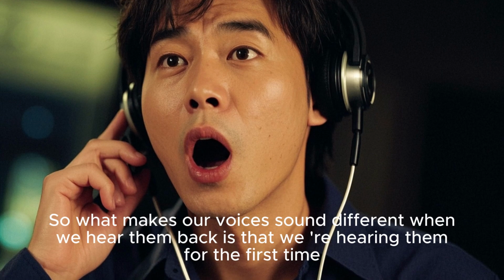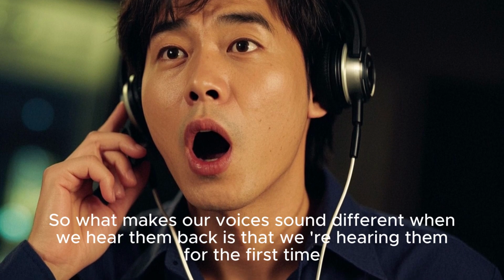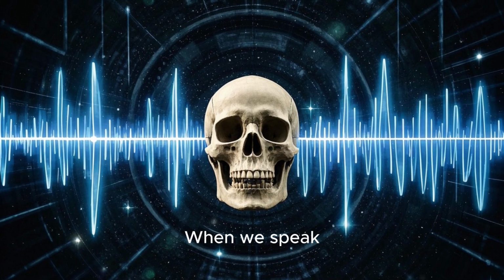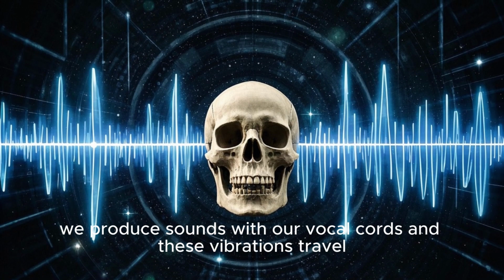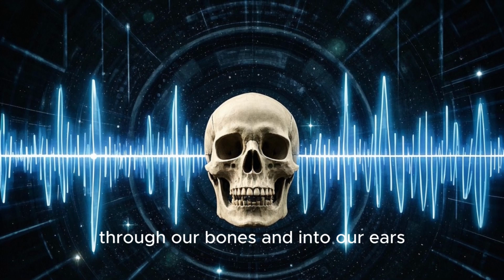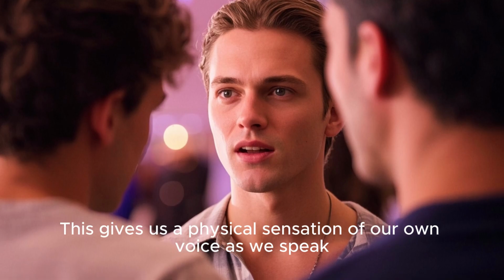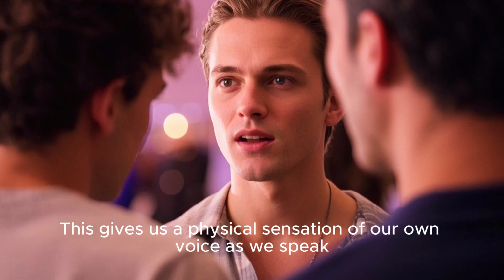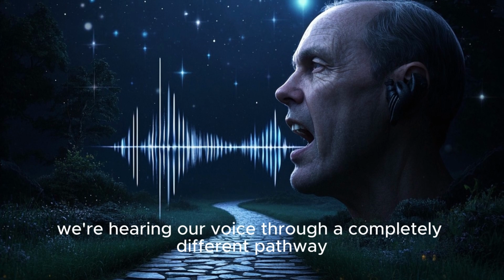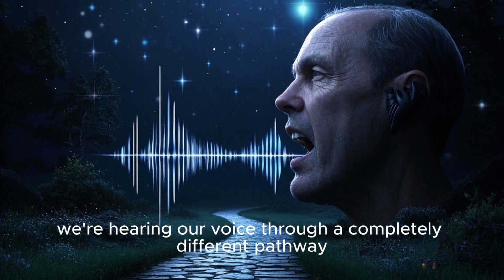So what makes our voices sound different when we hear them back is that we're hearing them for the first time. When we speak, we produce sounds with our vocal cords, and these vibrations travel through our bones and into our ears. This gives us a physical sensation of our own voice as we speak. But when we listen to a recording, we're hearing our voice through a completely different pathway.